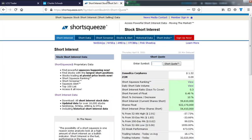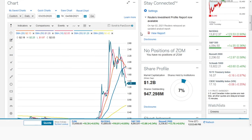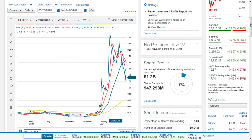And it says it's going to take how many days to cover? Okay, only one session, or rather a third of a session, or something like that, to cover all of that 59.61 million. So yeah, anytime, any day. I think currently, based on how things are technically for Zomedica, it's definitely a buy. It is no doubt a buy, simply because it's trading at a discount to its short and intermediate trend lines. So by all means, get involved.